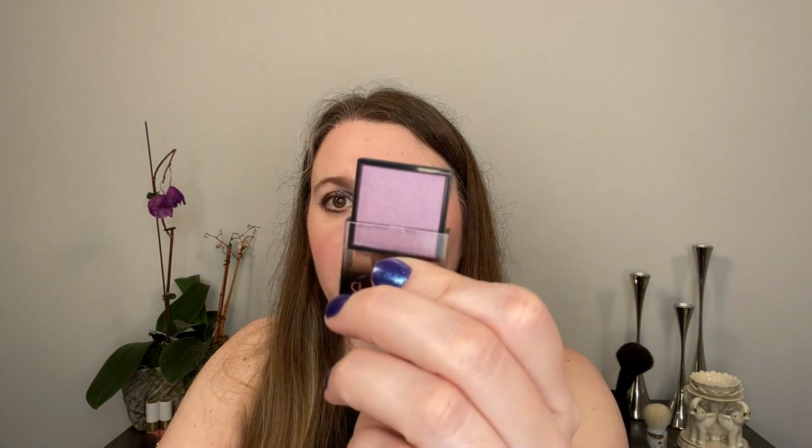So let me just show you Ravissant, because this is so pretty. I mean, it's like this lavender shade. I cannot wait to try this. So stay tuned for this. I'm basically gonna have to use a new palette. I've run out of space, so I haven't put those in yet. And then along with the eyeshadows, I picked up a free sample of the primer, which I'm obsessed with. I'm finishing my second bottle right now.